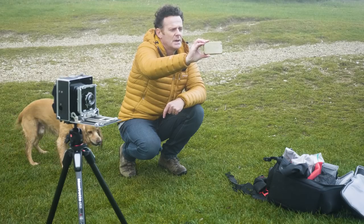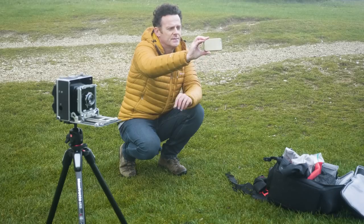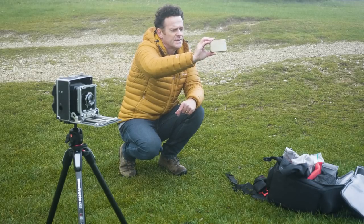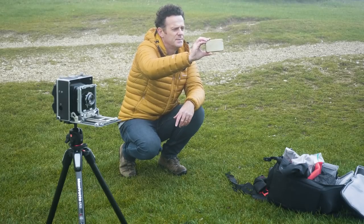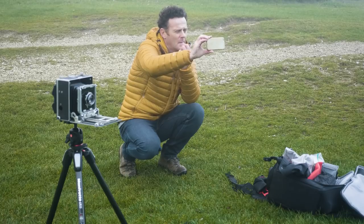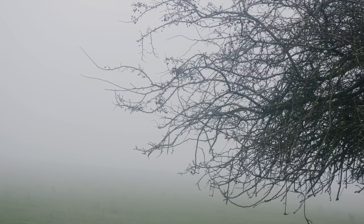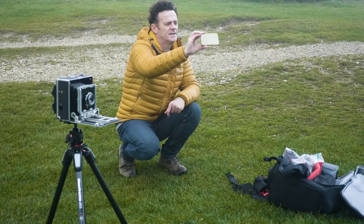I'm trying to compose the shot on my phone first because it has crop marks for my lenses. And once I've worked out the angle, then I can move my camera into position. So I need to keep every little element. We've got this nice little straggly bit on the end here, so I don't want to clip that off. So I think it's around about here.